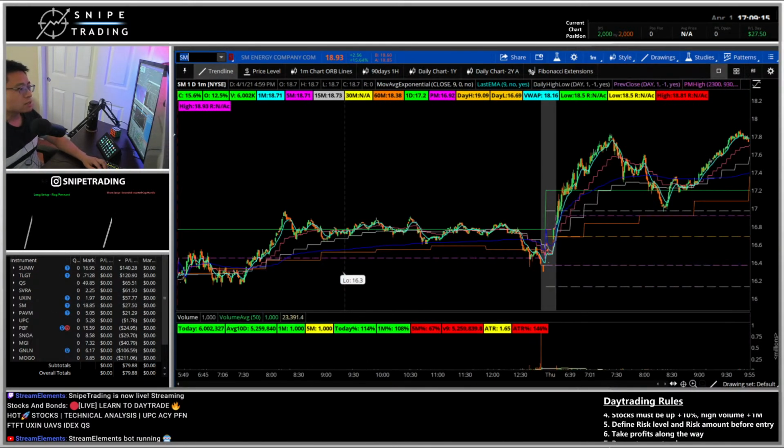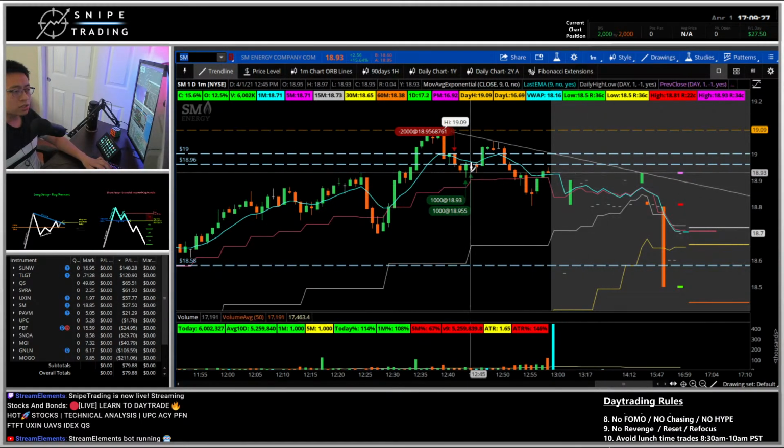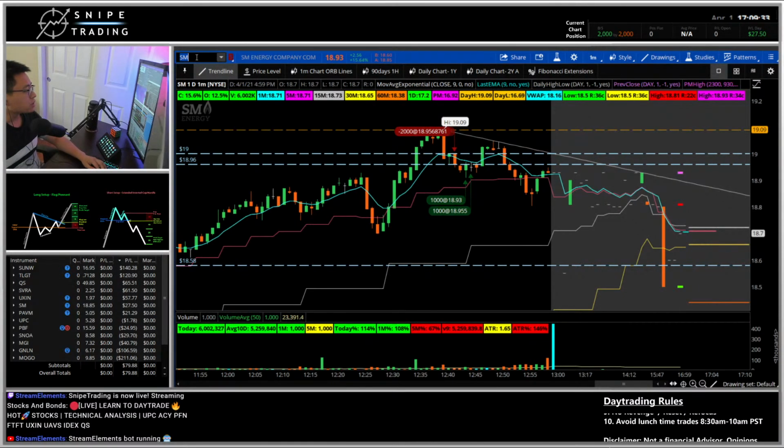Next trade was SM. So SM was an end of day trade. Saw an inverted cup and handle forming here for the 5-minute test. It was just a quick little scalp, nothing much there, and it went back up and then tried to drop back down. That was a $27 win there on SM.